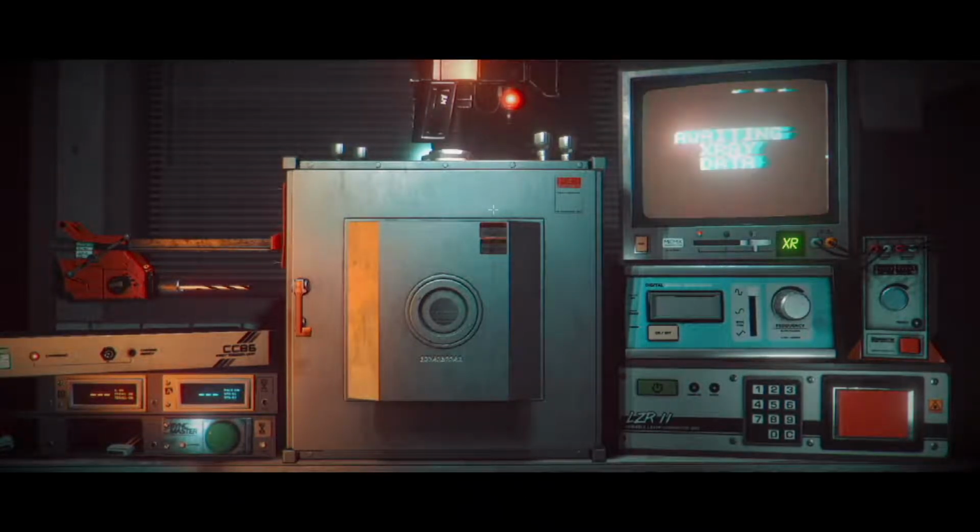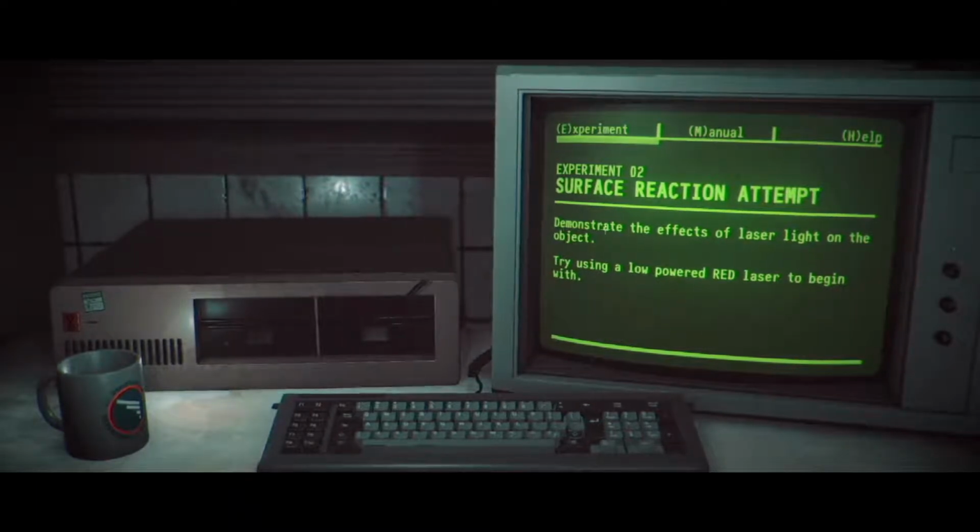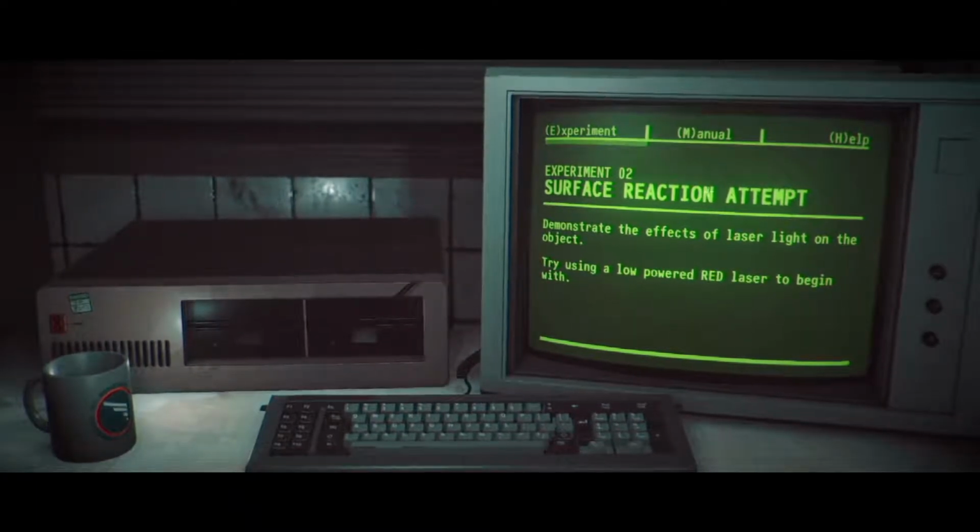I wish I could actually see what we're looking at here. Okay, let's begin. What do you mean, let's begin? That took like 10 hours for me to figure that out. Experiment complete! Press enter to receive new task. It'll take 20 hours. Demonstrate the effects of laser light.